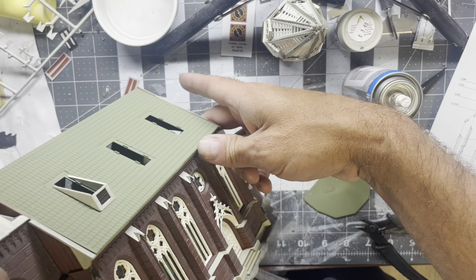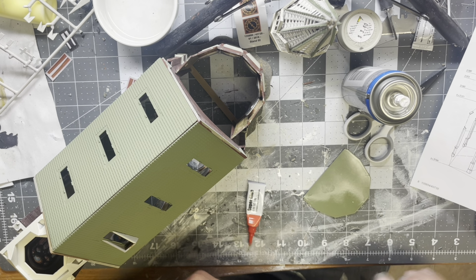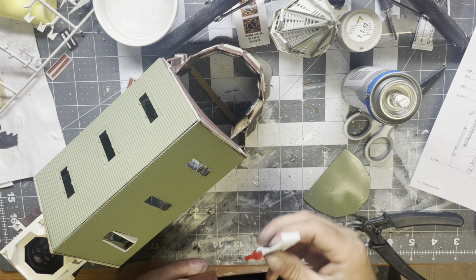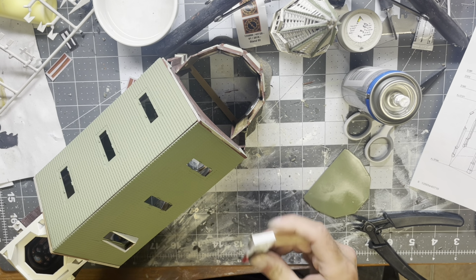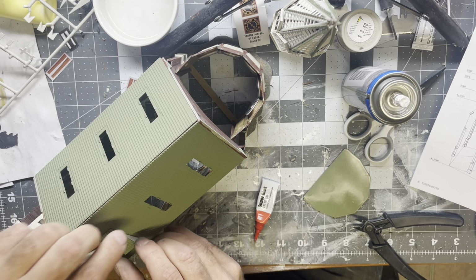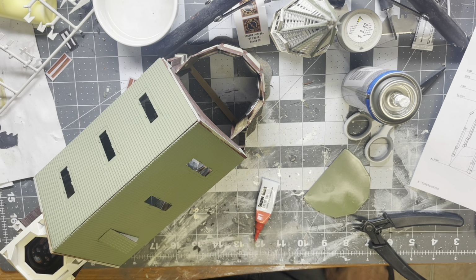So essentially, that's what you got. And then your roof piece just goes right over top of it. And I kept them in our green, same as everything else. We're just gonna pop a little bit of glue on there and drop it right on. And that is it.